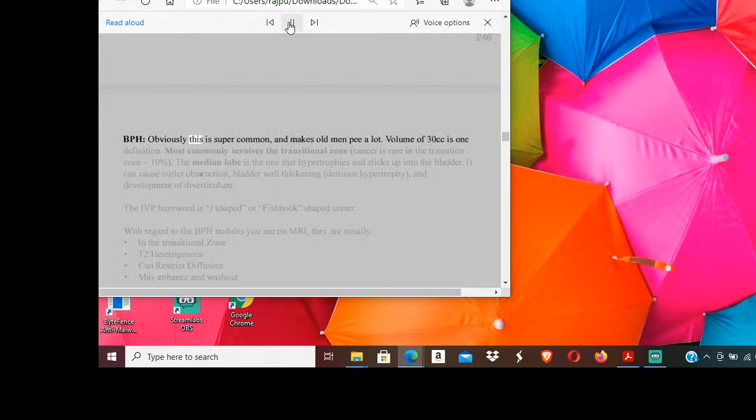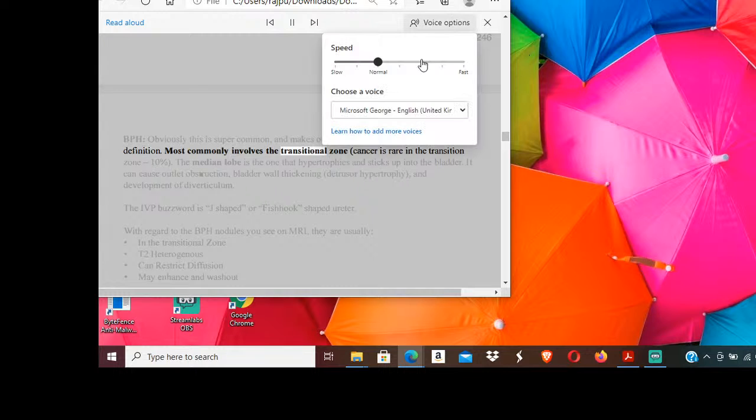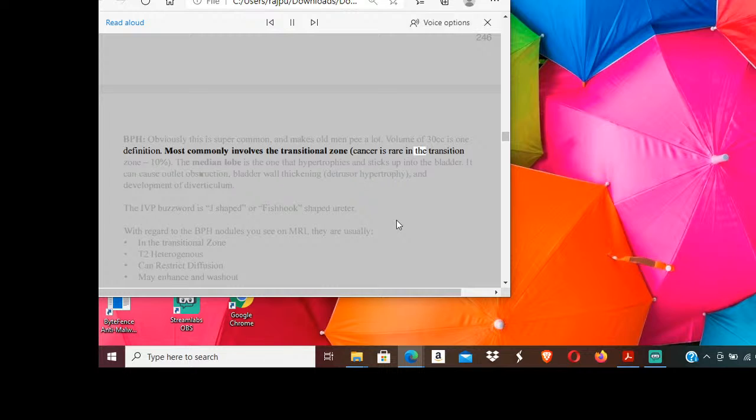BPH. Obviously this is super common, and makes old men pee a lot. Volume of 30 cc is one definition. Most commonly involves the transitional zone. Cancer is rare in the transition zone, 10%. The median lobe is the one that hypertrophies and sticks up into the bladder. It can cause outlet obstruction, bladder wall thickening, detrusor hypertrophy, and development of diverticulum. The IVP buzzword is J-shaped or fishhook-shaped ureter.